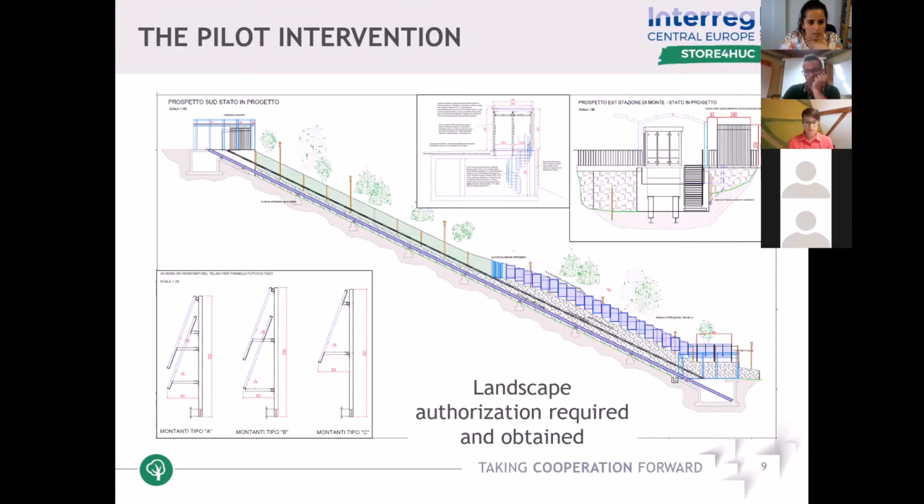So here you can see the project design. Here on the lower side of the sloping elevator ride, there will be the installation of the PV plant made of 26 PV modules. On the top station, the technical room is being constructed, located on the side of the already existing uphill station, so to say. And here you can also see how the PV modules will be installed with an inclination of about 20 degrees.